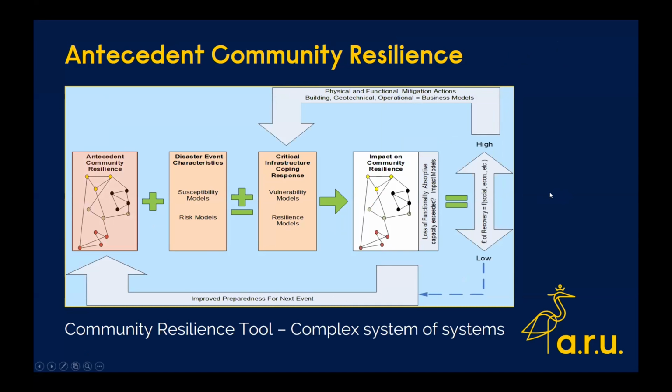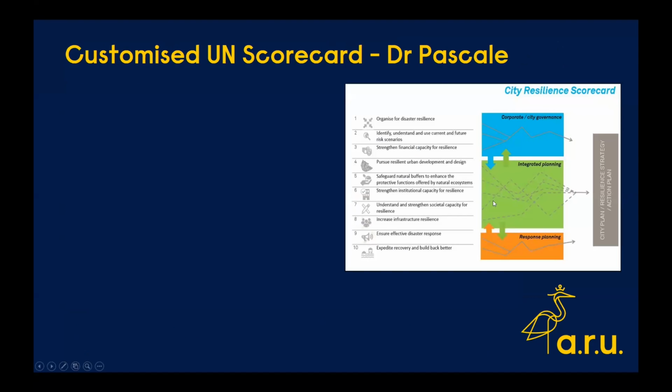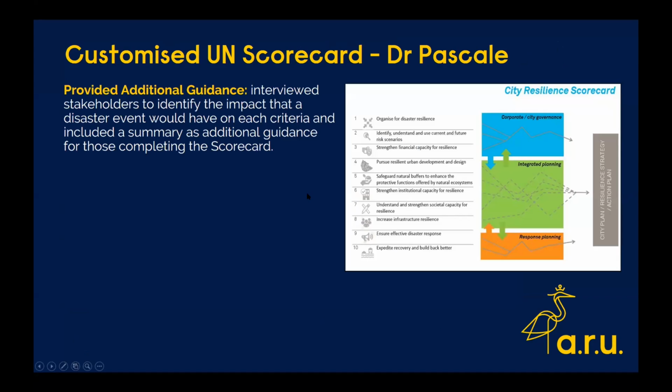So what is antecedent resilience? Well, it is a complex combination. It's actually a complex system. It's a complex system of systems. So how do we measure the antecedent resilience to a disaster event? Well, we use the scorecard. The problem is that the scorecard is generic, and so it doesn't relate to a specific event.